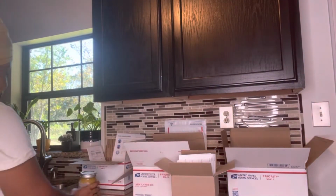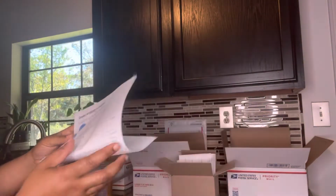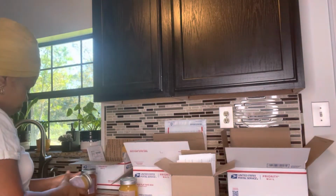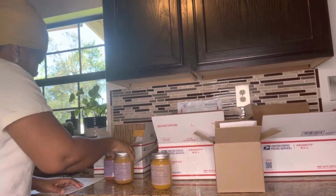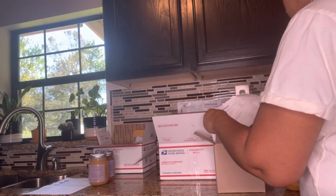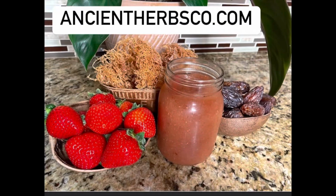So at Ancient Herbs Company, we make 3 different fruit-flavored sea moss gels. And these are not just flavored with natural fruits, but they're infused, they're blended with the natural fruits. So namely pineapple, mango, and strawberries. Those are the 3 flavors that we currently sell. These sea moss gels are ready to eat, so you can consume your sea moss gel on the go straight from the jar. They're lightly sweetened with dates along with a bit of Texas wildflower honey.